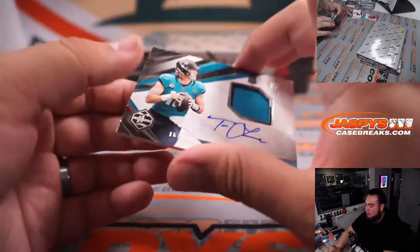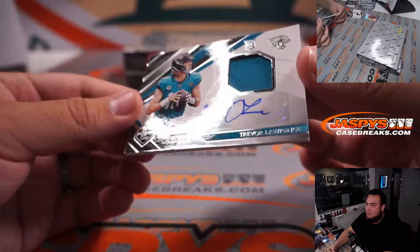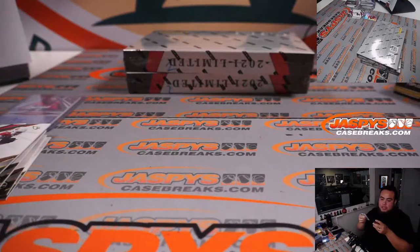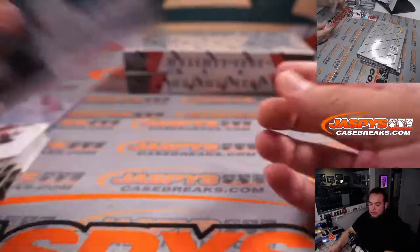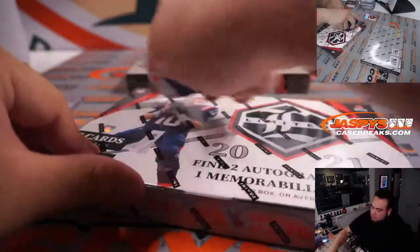Wow, Trevor Lawrence. And it's jersey number 16/75. There you go, a little eBay one of one. Very nice hit there for the Jacksonville Jaguars and Chris. Nice. Two more boxes.